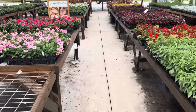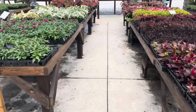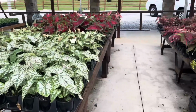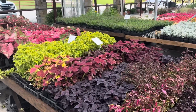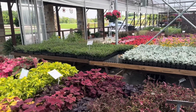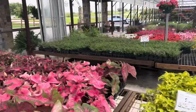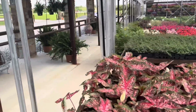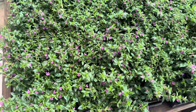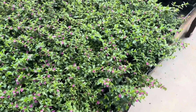What could we put with it? I do have some verbena. Here's some pentas. Caladiums I don't need. I got a ton of caladiums. I don't need coleus. Mexican heather would be pretty and very prolific, especially as the season goes on. And I do like purple and red, and then I could get like a magenta pink, which would be pretty. This stuff does great, and sometimes it comes back too.